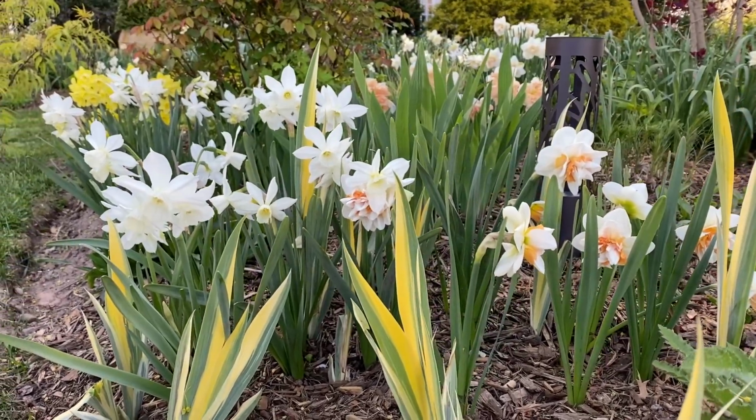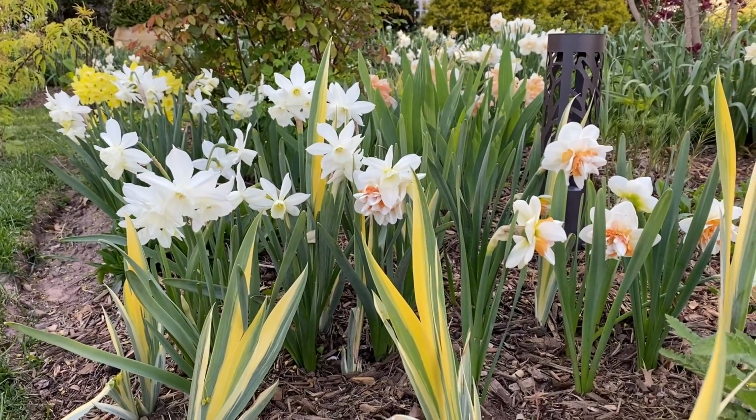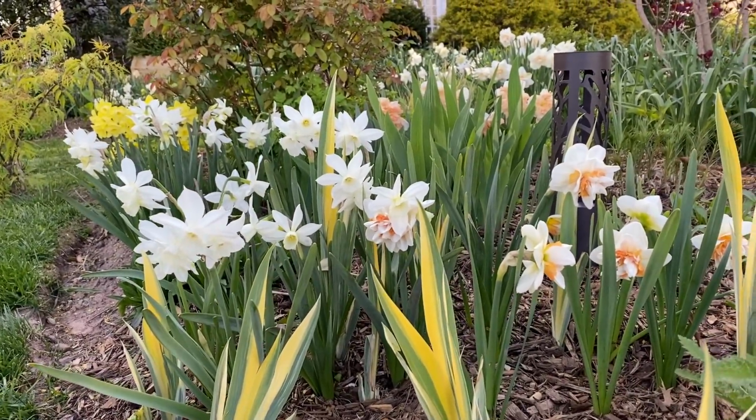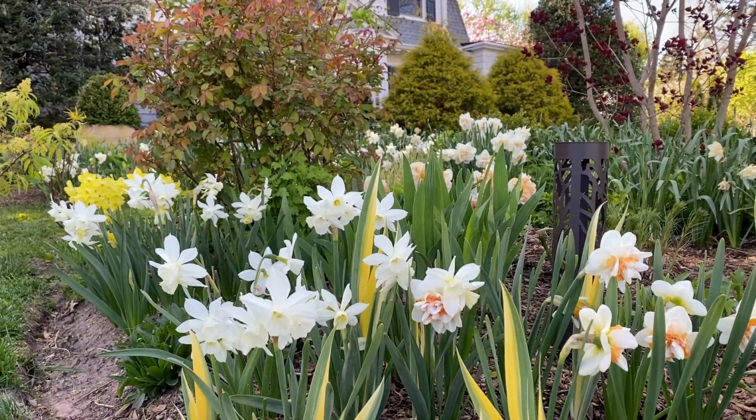I just wanted to show you this combination of Thalia daffodils with this variegated iris. I think it's just so beautiful, and the yellow variegation in the iris also speaks to the Pipit daffodil in the back right there.